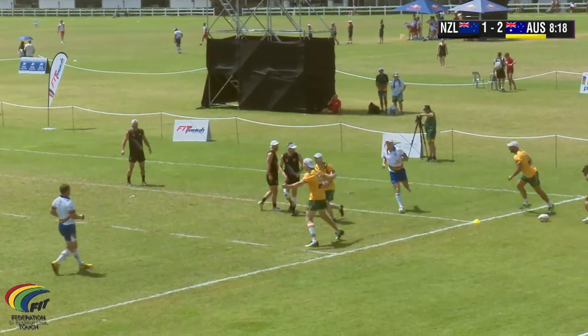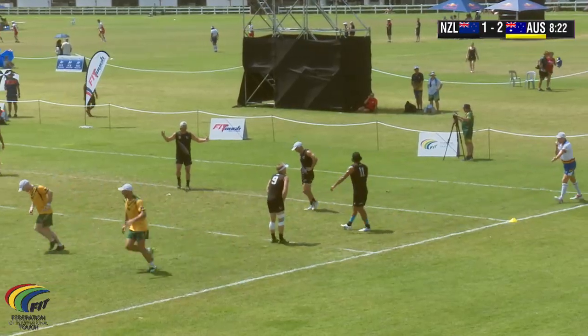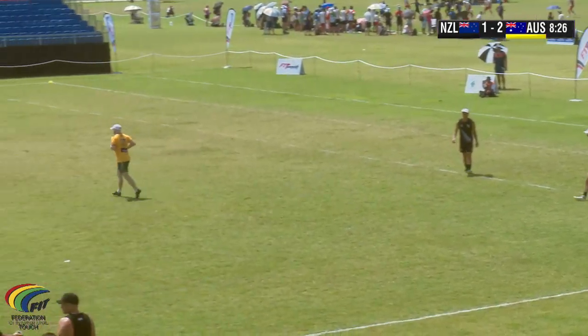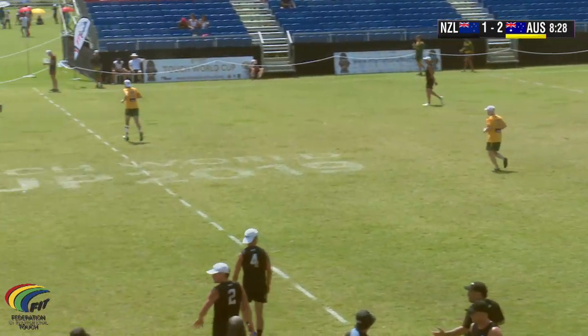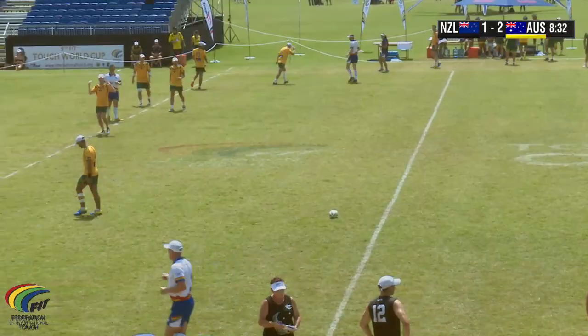Oh, but the referee's called forward pass. No, they're backing up. We've got all clear. We've got all clear there. Look, I thought the tap-on was forward. It was hard in our position, but the referees were closer. They've called it play on, and Australia 3-1.